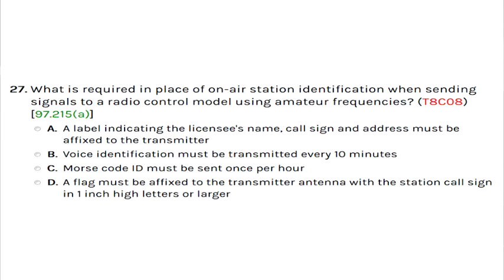27. What is required in place of on-air station identification when sending signals to a radio control model using amateur frequencies? A. A label indicating the licensee's name, call sign, and address must be affixed to the transmitter. B. Voice identification must be transmitted every 10 minutes. C. Morse code ID must be sent once per hour. Or D. A flag must be affixed to the transmitter antenna with the station call sign in 1-inch high letters or larger.